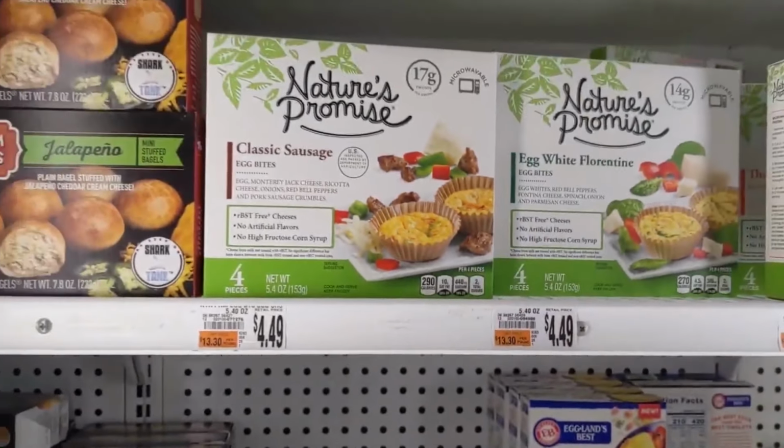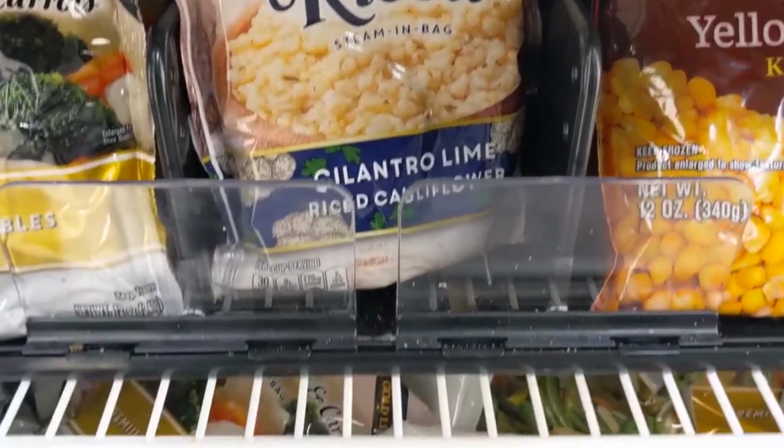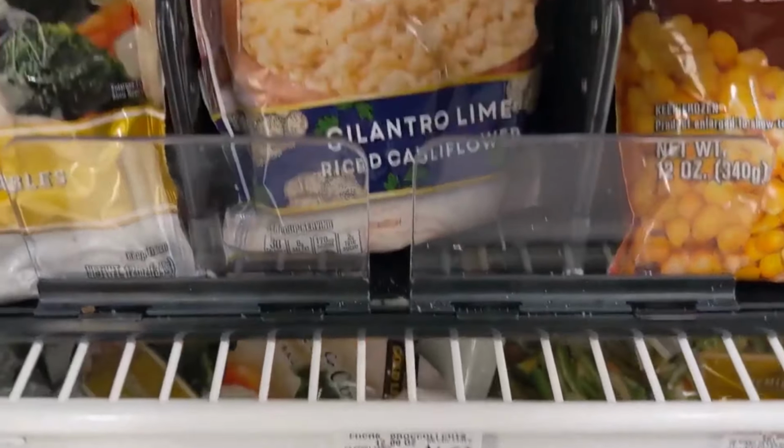We do have cilantro lime rice. It's like Chipotle in a bowl here, honey, in the frozen food aisle. And there's cheese balls, which would not be keto, but they caught my eye.